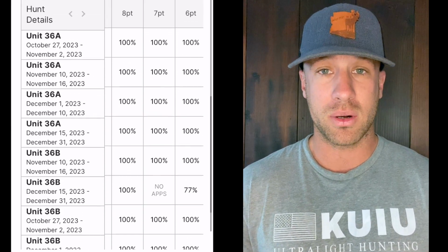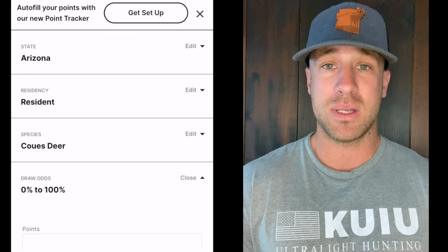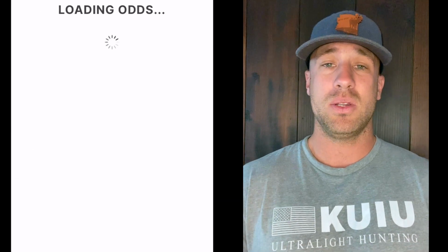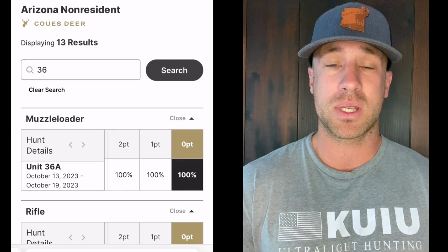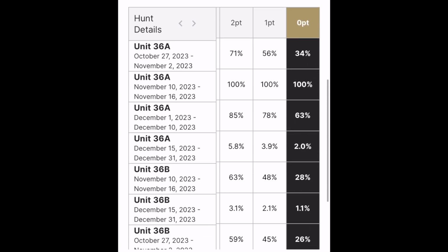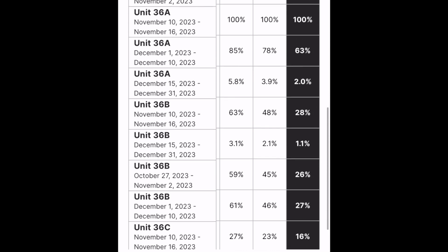What they do differently in 36C is they have the late season, which is December 15th through 31st. They give out a lot of tags. So what they do in 36C almost every year is give out 100 to 150 tags for every single hunt, which is kind of cool. It mixes things up. Where most every other unit in the state doesn't give out a ton of tags for that December 15 trophy Coues deer hunt, here they'll give out 100, 125 tags for that hunt. So it's kind of a cool opportunity.